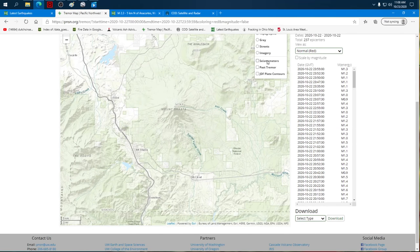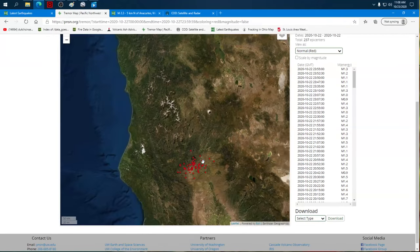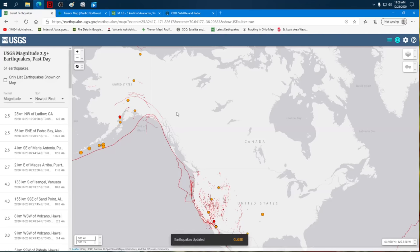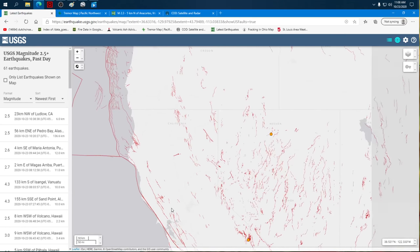Let's turn on the USGS imagery. There it is. Here is Mount Shasta. Here are our tremors. The plate boundary comes in from the west and makes a bend down to the east-southeast. Let's show it to you on the USGS plate boundary map now. The plate boundary comes in and goes down to the east-southeast. Mount Shasta is right up here.